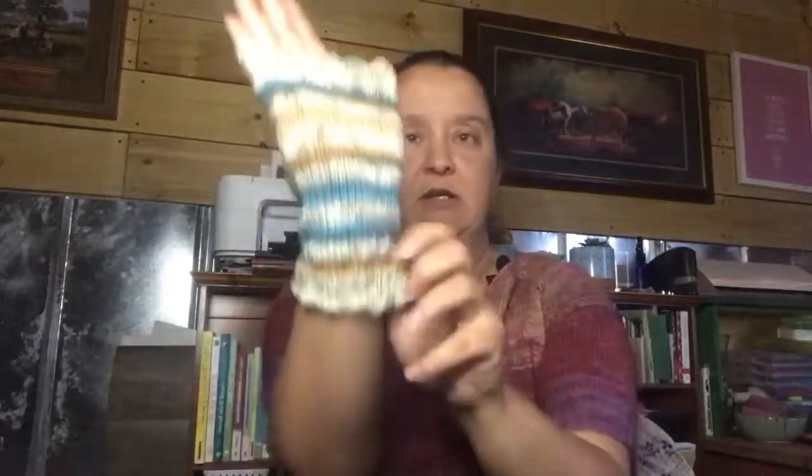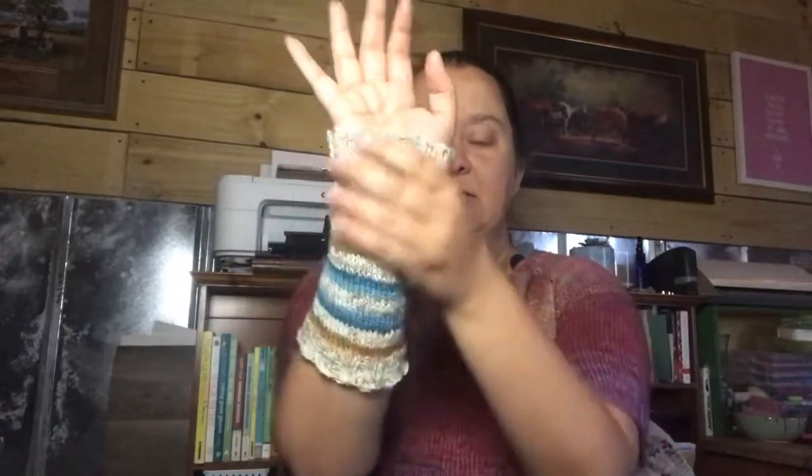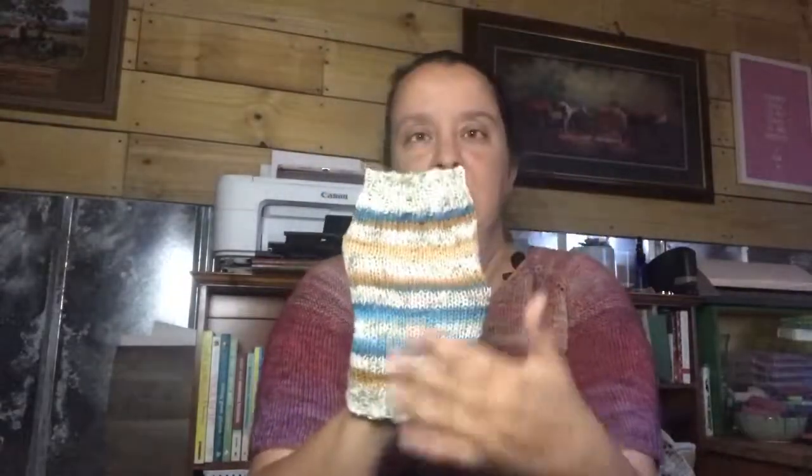I'm also working on a fun one that's going to have purposeful stripes, and so I created this. It's basically just a wrist warmer. I didn't put any thumb gussets in it, but this one's my next project, and it's using White Birch Fiber Arts.